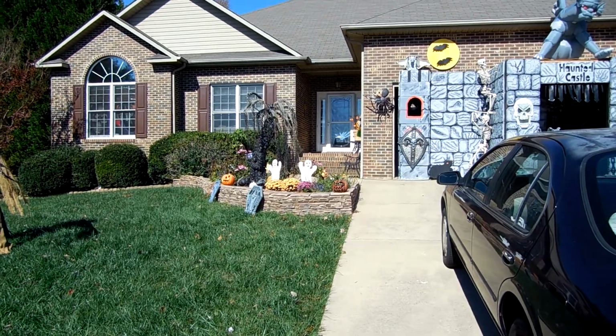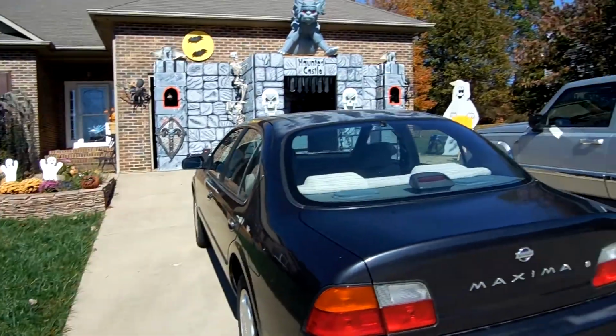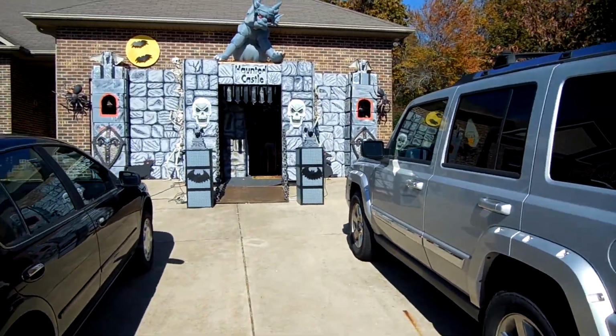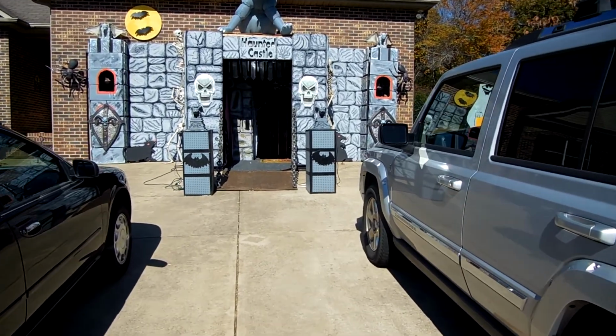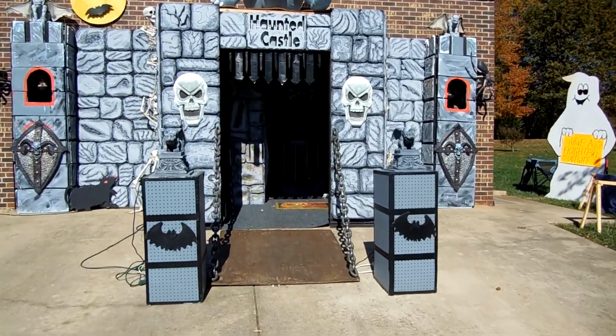Had the new Halloween tree in the front flower bed, really like that. And this is what they saw coming up the driveway. So my gargoyle on top, cool. Grandpa's moon up in the corner, yay. The whole castle front, much better this year, sticking out 3D.